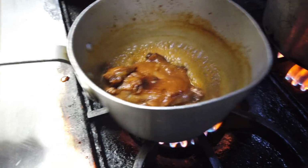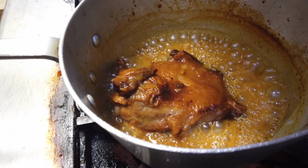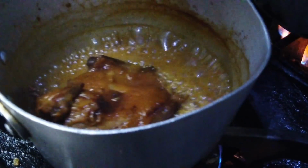So this duck is almost done. Oh, look at that color, guys. That looks good. Smells good too.